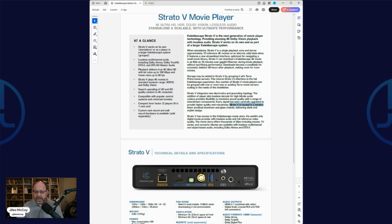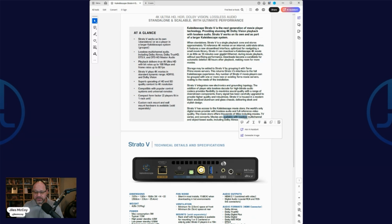So this is housed in a modern black anodized aluminum and glass chassis. It does look really nice, no doubt about that. And then it does all the multi-channel stuff that we expect and require.